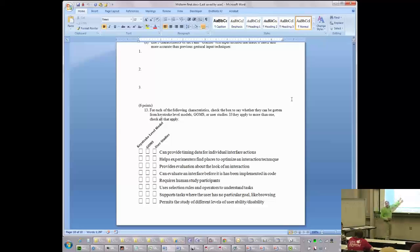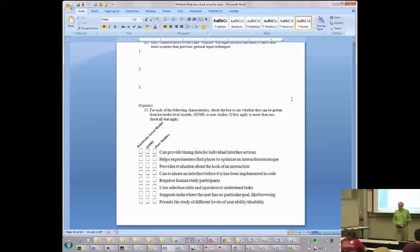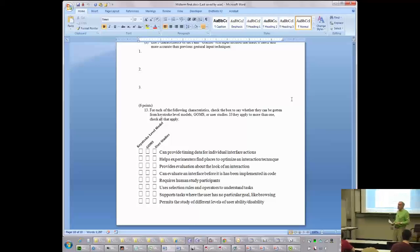GOMS is another model. Who remembers what it stands for? G is goals, O, operators, M, methods, right? And selection rules. So that kind of gave you away this answer. Operators and selection rules was only GOMS. It was in the name, so that should have been really easy.